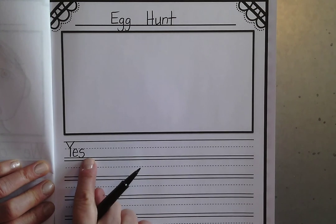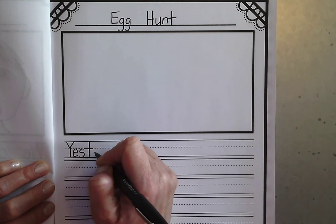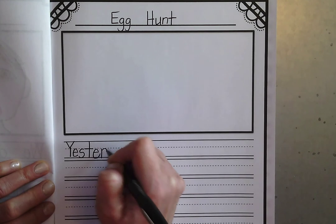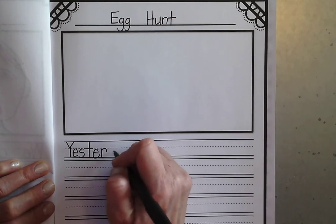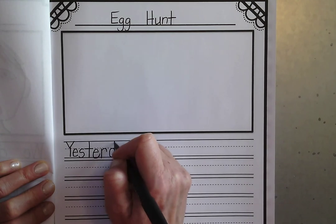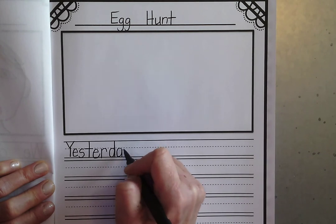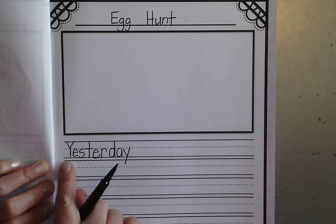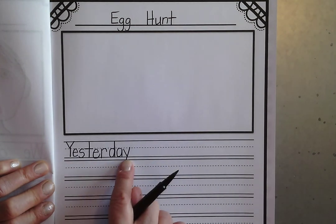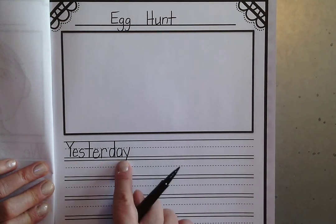Yes, ter. I hear t, and I know that in this word, the chunk is er. Yesterday. That's a word that I know too. Circle back, push up straight, pull down straight, and I know day is D-A-Y. The A-Y makes that long A sound. So this word is yesterday. That's a pretty long word, but it helped me to clap out the parts, and you could try that too in your writing.